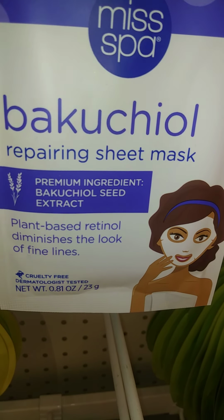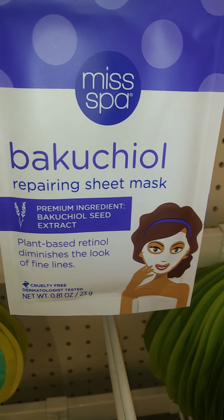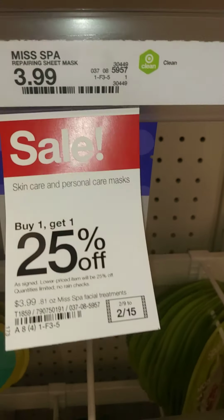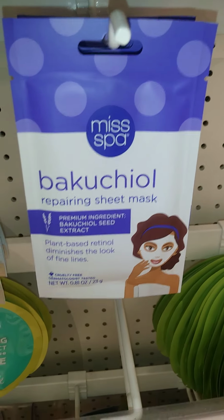It's a seaweed extract. It's plant-based, it has retinol, and it diminishes the look of fine lines. So this is supposed to take out the fine lines in your face, wherever you may have the fine lines. And that's $3.99. Okay, so some people have fine lines around their nose area. This will be the face mask for the fine lines or wherever you may have fine lines on your face, okay?